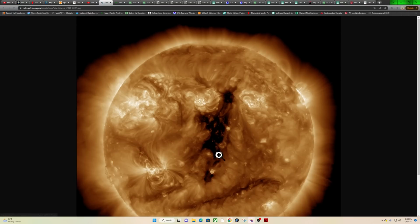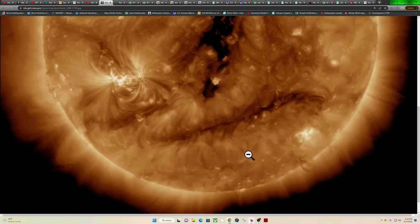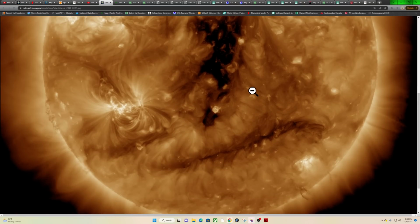Let me see if you guys can see this. Let me zoom in a little bit, zoom into this feature here. This is not a coronal hole, but a rather large filament stretching 700,000 kilometers. These two areas here are in prime position to provide us with some space weather events.